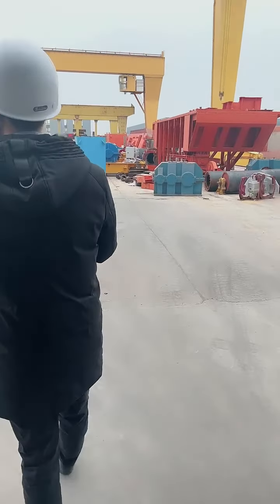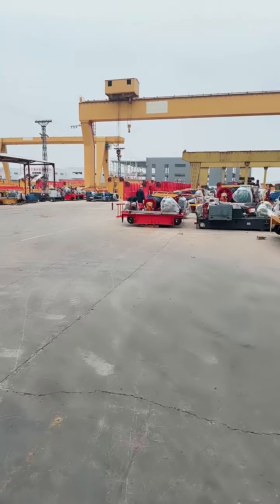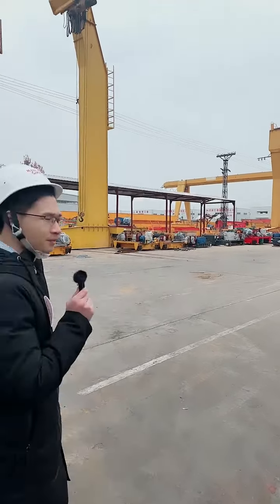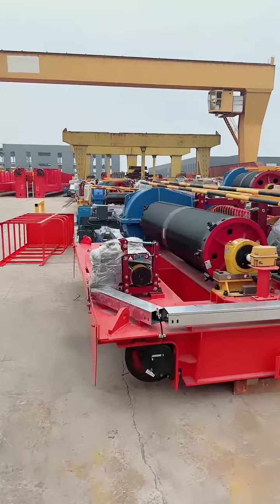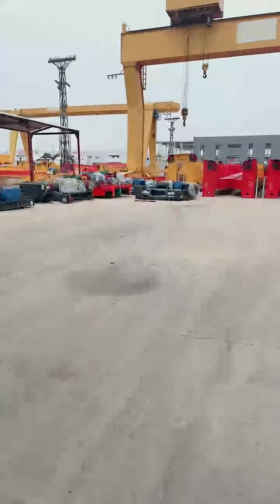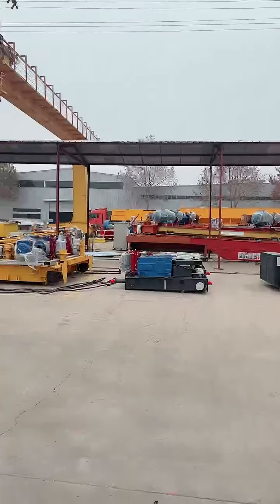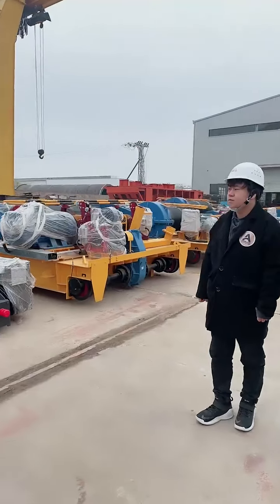Now, this is our spectacular shipping area, and we can have a quick view. There are many types of cranes. Just now we saw the details of the gantry crane, and this is ready to ship. So you can just have a view. This was just recently started here, and we are repackaging before shipping.